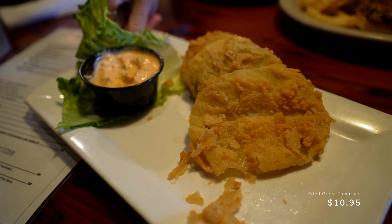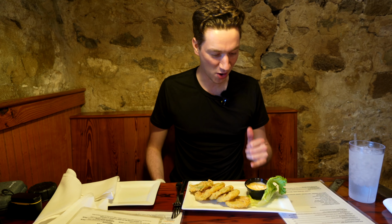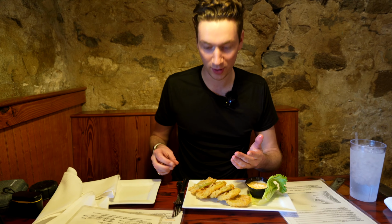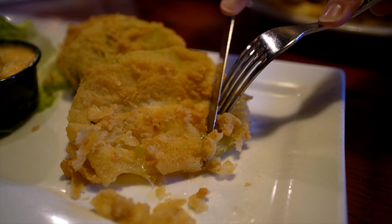So here we have some fried green tomatoes. I guess this is a pretty classic Southern meal. It comes served with this sauce. I think it's called remoulade sauce. I'm sure I'm butchering that pronunciation, but it looks really good. Almost looks like a spicy mayo. But yeah, these are really lightly battered and it looks like they're a little flaky. I don't know the proper way to eat these. I'm gonna attempt to cut it with a fork and knife here.